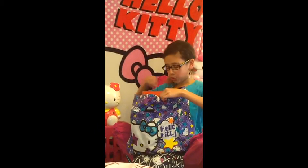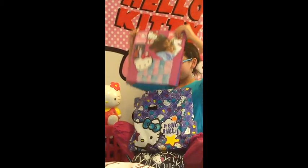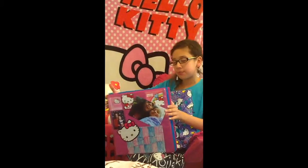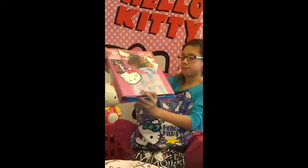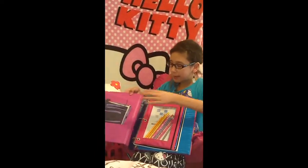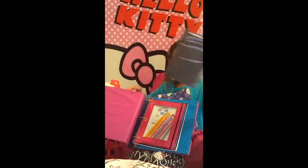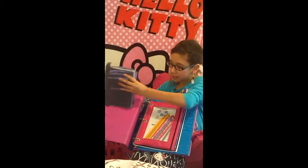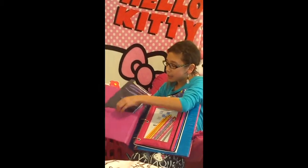And I also got my binder. Okay. In my binder, I like to put pictures on my camera. See? And inside, I got my magazine that I made. And it's called Fashion for Halloween. I put that in there because sometimes I want to read my magazine if I'm bored or something.